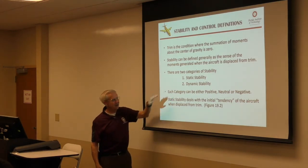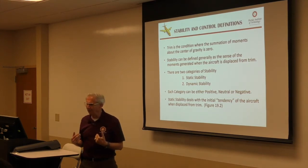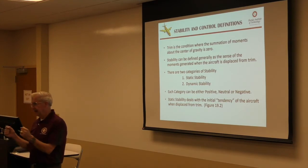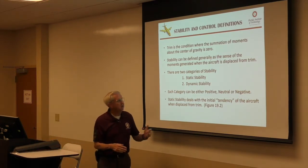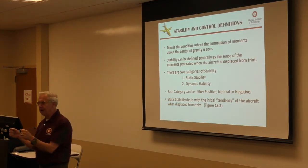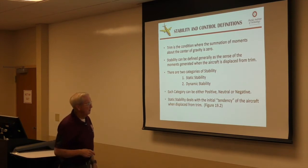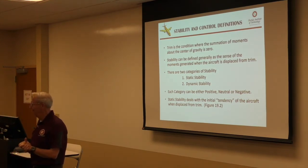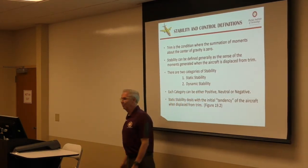And each of these categories has three cases. Positive. You move the control and it tends to come back to where it was if you let go of it, or it exerts a force on you, saying, I don't like this, I'm not in trim anymore. You know, the airplane is talking back to you, so to speak. That's positive stability. Neutral stability is you deflect the control and the airplane's real happy there. You can take your hands off and it stays there. Negative stability is you deflect the control and it just keeps going. Okay? Well, you can see we probably don't want either one of these for most cases. Okay.